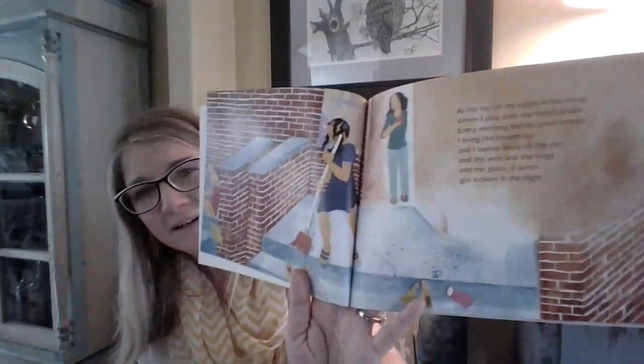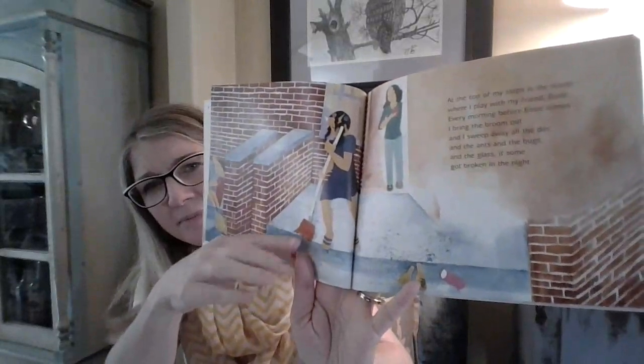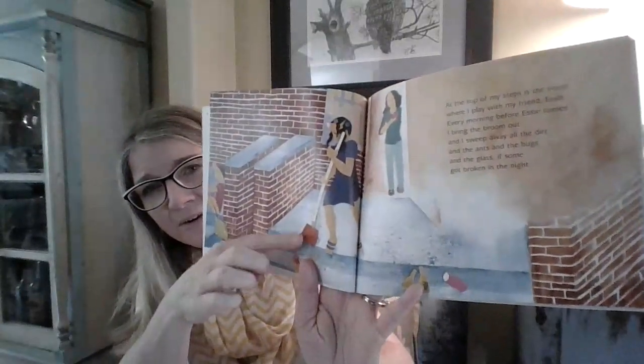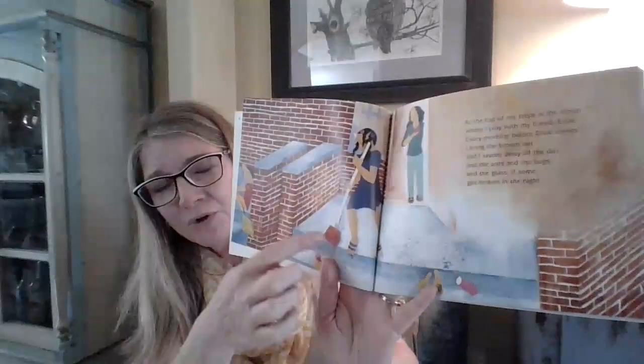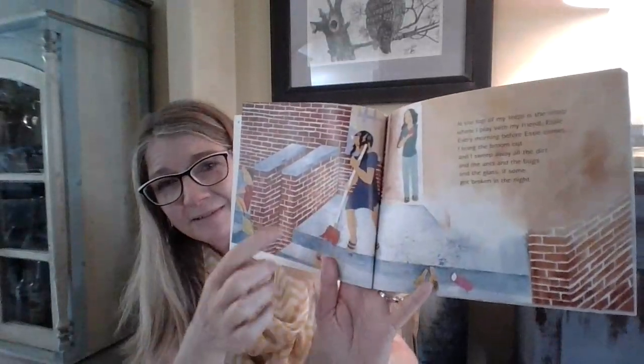At the top of my steps is the stoop where I play with my friend, Essie. Stoop. Do you know what stoop means? It said, at the top of my steps is the stoop. So let's look at the picture. Here's the top. This is the very top step right here. So this must be the stoop. Have you ever heard that word before? It's not one that we use very often.